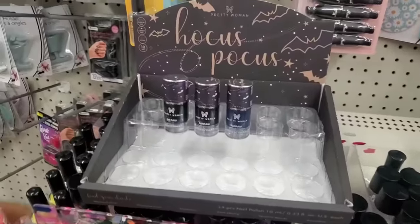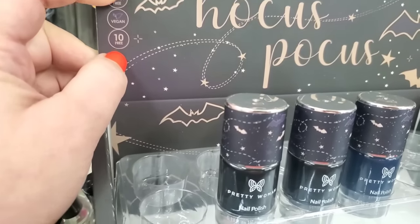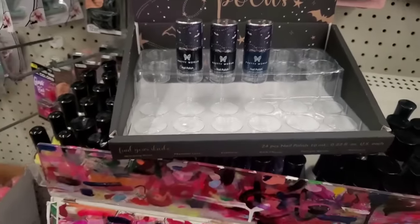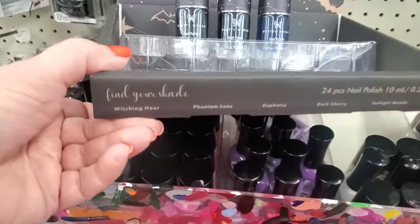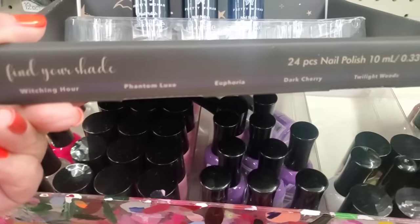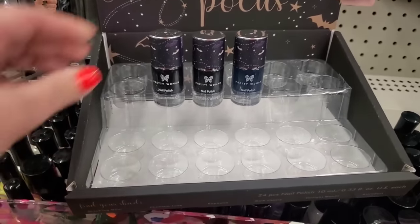Okay, right off the bat, I am so sad. This is Made in the USA, cruelty-free, vegan, and it also is free of those 10 really bad ingredients that companies that try to make a healthier polish do not put in their products. I don't know what they are, but there's like a list of the 10 doozies. It says, Find Your Shade: Witching Hour, Phantom Luxe, Euphoria, Dark Cherry, Twilight Woods, and Astro Dust. I'm so bummed that we missed this.